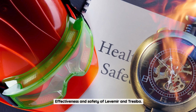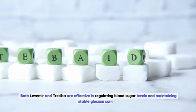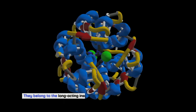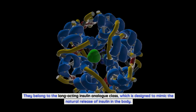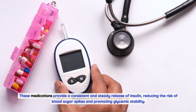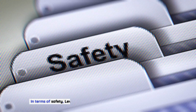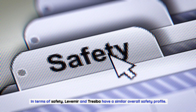Effectiveness and safety of Levemir and Tresiba. Both Levemir and Tresiba are effective in regulating blood sugar levels and maintaining stable glucose control. They belong to the long-acting insulin analog class, which is designed to mimic the natural release of insulin in the body. These medications provide a consistent and steady release of insulin, reducing the risk of blood sugar spikes and promoting glycemic stability. In terms of safety, Levemir and Tresiba have a similar overall safety profile.